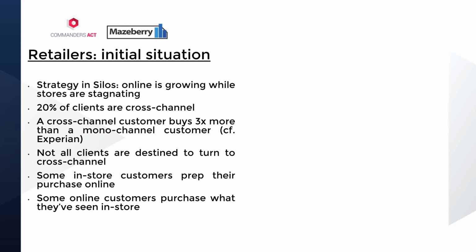Also, sometimes you will have customers that prepare, that purchase online, and that's where, for instance, you will see strong brand access and also direct access. And the last point is the fact that some online customers purchase what they've seen in store. That's something quite classic now. That's still something to keep in mind. And that's basically what is going on for most retailers at the moment.